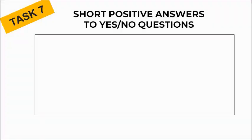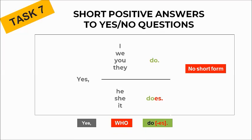And the yes-no questions can have short positive answers and short negative answers. First, I invite you to think of 4 short positive answers and to write them down. We need these short answers to sound more polite. So if we just say, do you go to the cinema? You say yes. It's a little bit not so polite. So it's better if you say yes, I do.